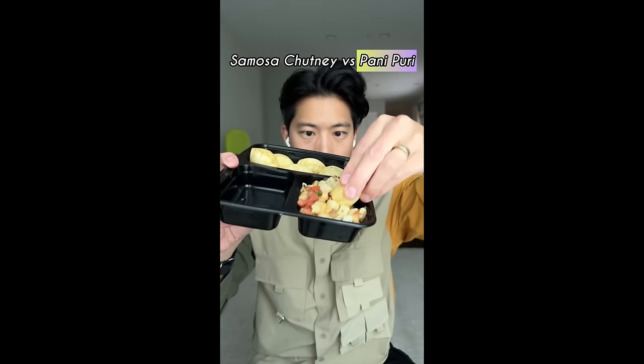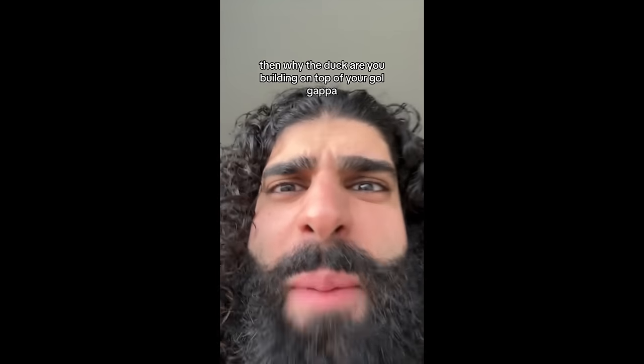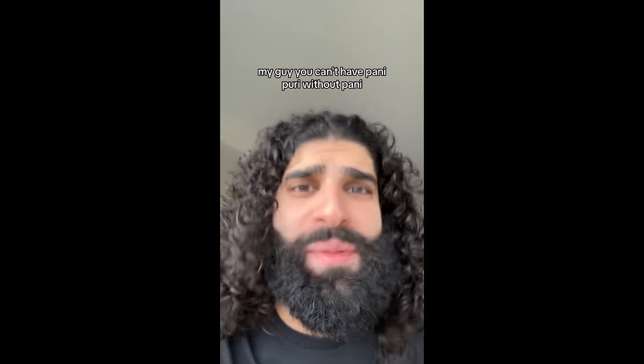Where is the pani? Are you Bob the Builder? No, right? Then why the fuck are you building on top of your golgappa? My guy, you can't have pani puri without pani. Roses are red. That is not a golgappa. Tenu keede pade in bed?